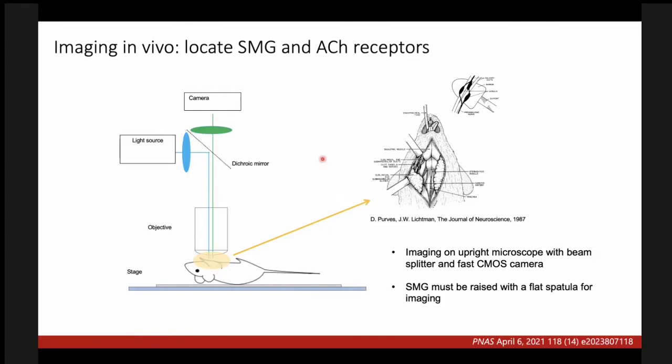So our imaging, basically, we use just standard fluorescent imaging modalities. We place the mouse upside down on the microscope stage, and then we can use a microscope objective to excite the fluorescence of our sensors and then collect the signal back using a light source for excitation. That fluorescent signal is then collected back and imaged on a very fast CMOS camera with a beam splitter so that we can image side by side both our signal and our internal standard, which I probably haven't mentioned much, but is located on our targeting ligand.